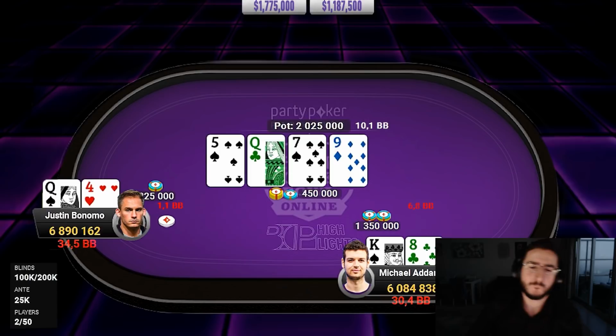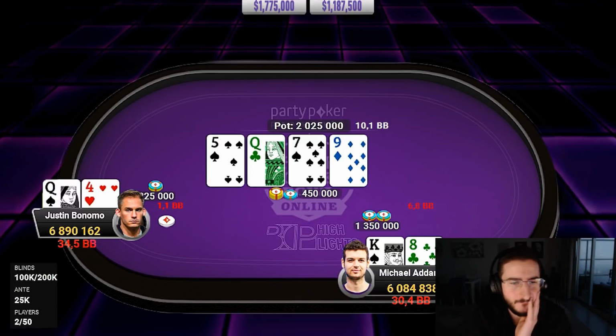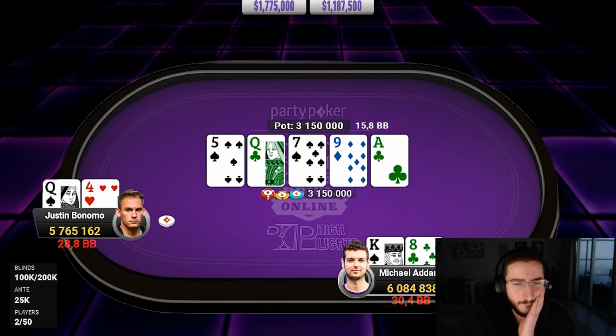Guess the check raise. Interesting. I mean, the 8 is a really nice card to have. But I wonder if check calling is just as good here. I guess what we're seeing is a lot of spots that you could really go either way in. We're seeing both players take a more aggressive line usually.